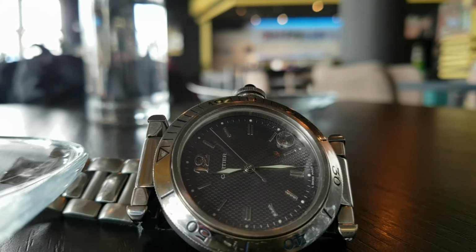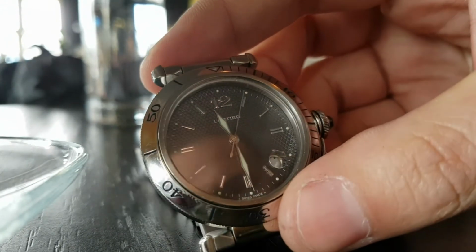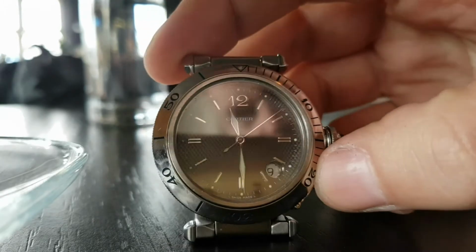And here's a couple of photos just to prove it. And you can see it doesn't feel good. This is an ETA based watch. However, the accent on this watch is on fit and finish.